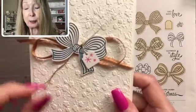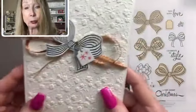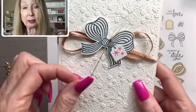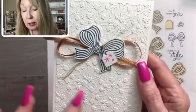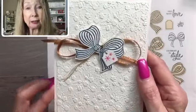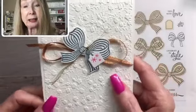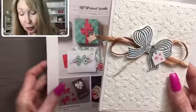Now that is some ribbon from our annual catalog. It's the Forever Greenery Gold Trim, which I think we're gonna be using a lot of during the holidays. And I've dry embossed that in the Ornate Floral embossing folder. And I got the idea for this card. It's pretty much CASEd from the catalog on page 12.